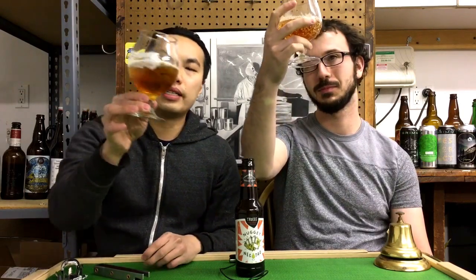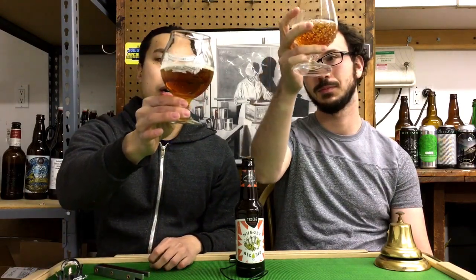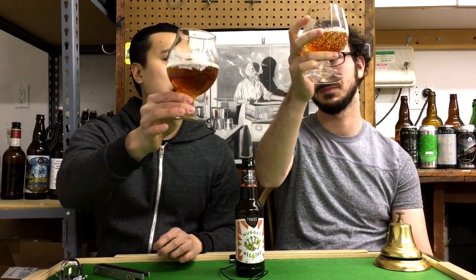Beer comes in that medium amber kind of color, nice and clear, almost even a light amber color. It's definitely not hazy. It's very clear. Let's get the aroma on this.